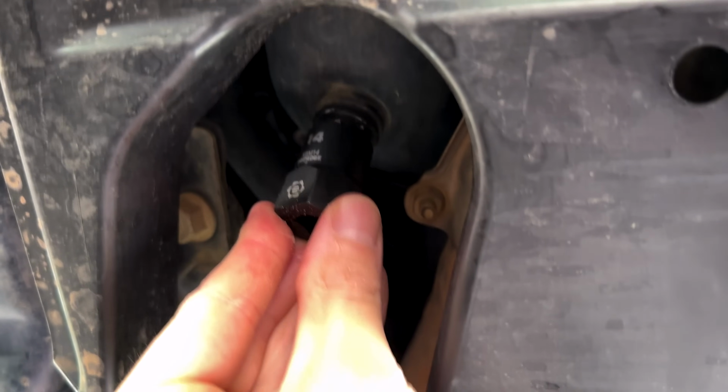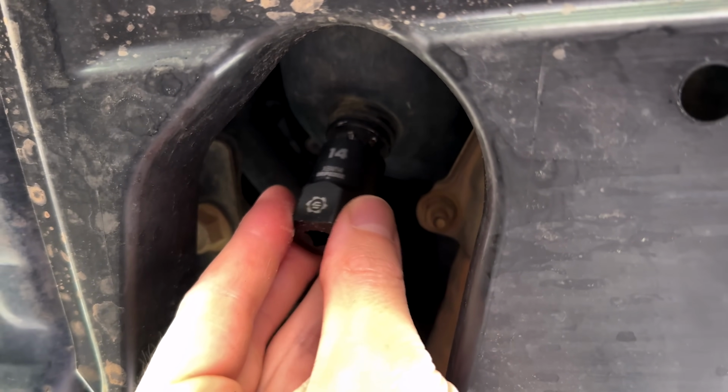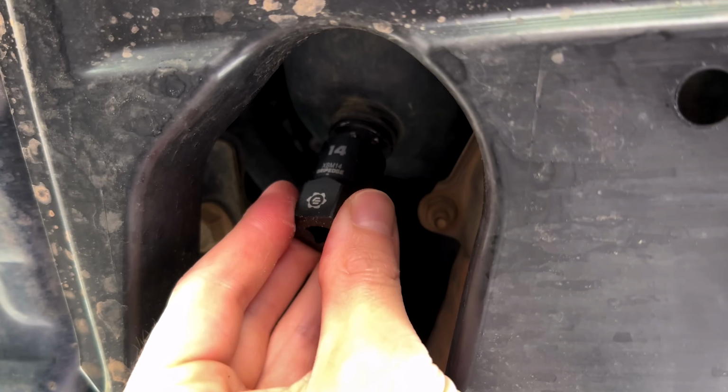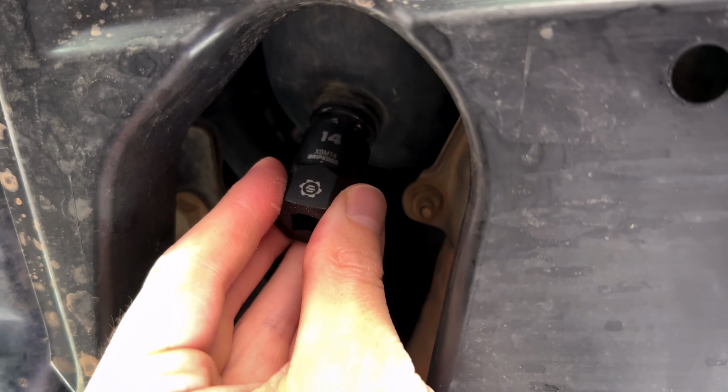Still can't quite get on there. We're gonna have to hammer one of these sockets on or go up to the 14 plus in these, or the 15 in the Grip Edge. I have to go up a size, but I'm pretty sure we can just hammer that on and be good.